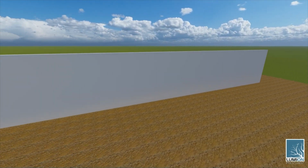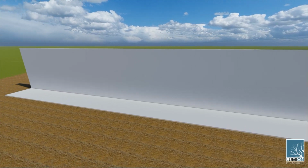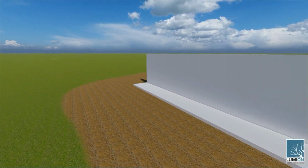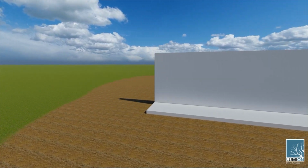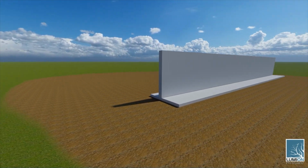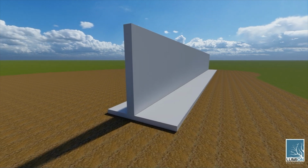The retaining wall has been designed to withstand the horizontal pressure exerted by the retained material from the hill, preventing it from slipping and collapsing back into its natural form. The retaining wall will also carry vertical loads from the various structural components.